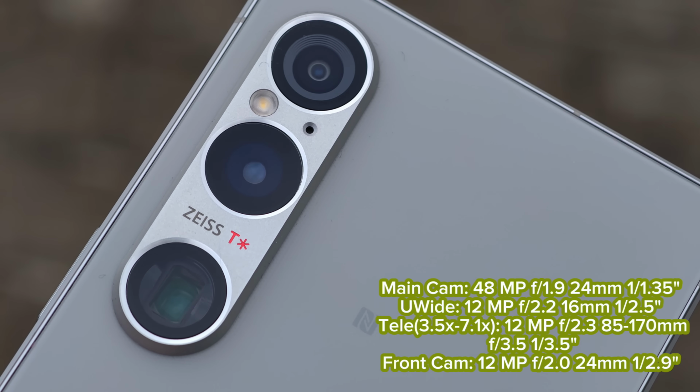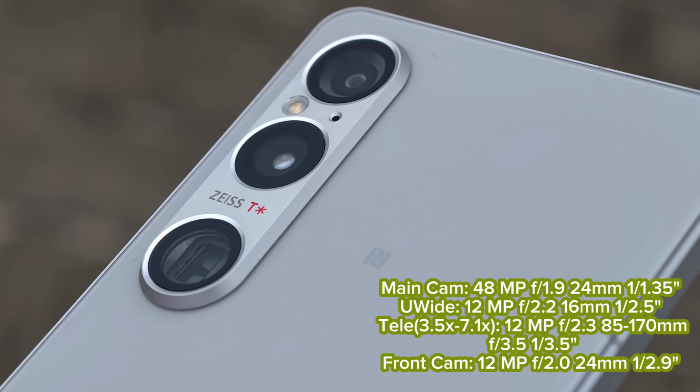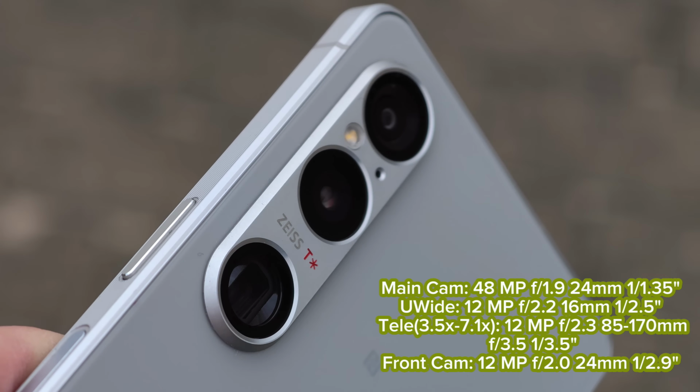Let's take a deeper look at what is really inside those cameras here on the 1 Mark VI, and what makes it so miserable and a failure for a flagship camera smartphone. The camera specifications are not top of the line. You can see it from the camera bump already.